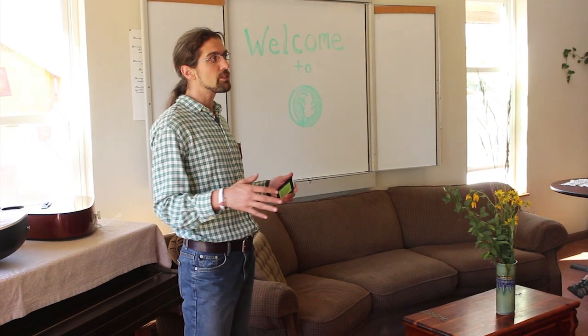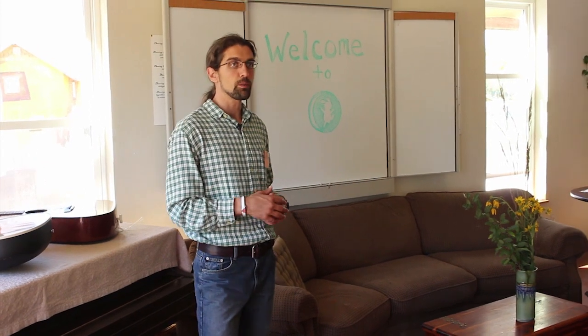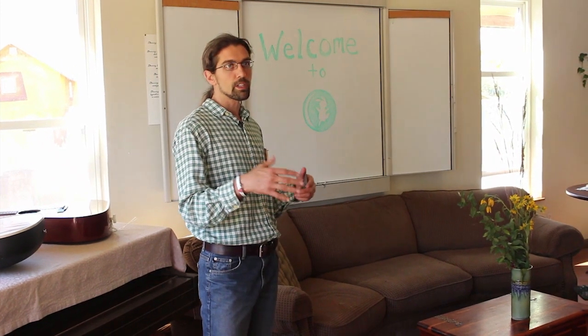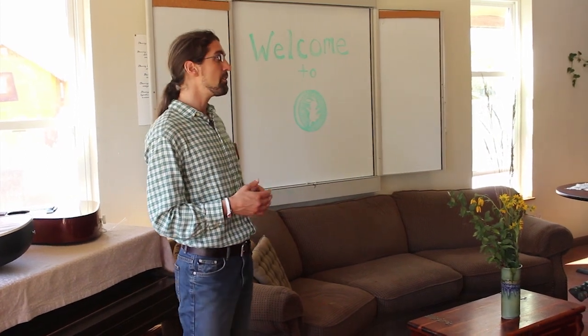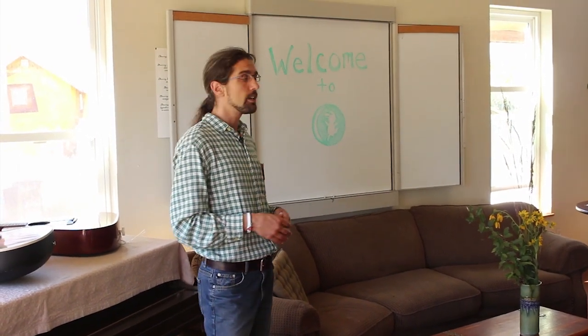And the building is owned by our land trust, which owns all of our land and owns a few of our buildings that we share. And then the rest of the buildings in the community are owned privately. So this is really one of the few buildings that everybody in the community has access to. And we have about 75 people that rely on this building in one way or another.